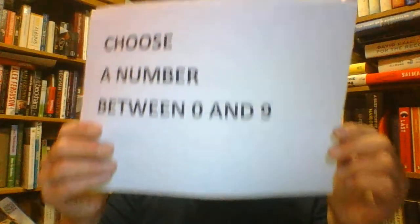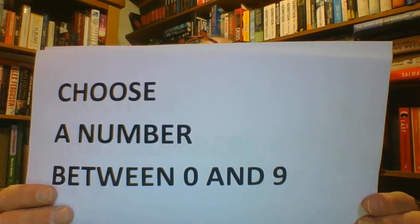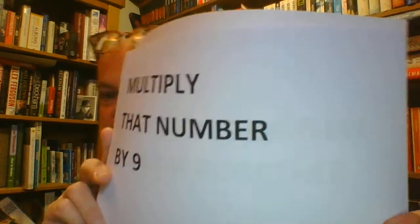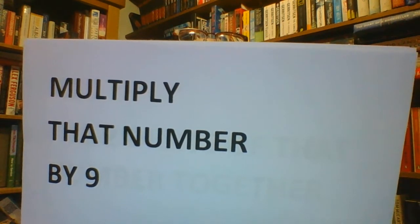So get ready, get your thinking caps on, and what I'd like you to do is to choose a number between nothing and 9. So if you could choose a number between nothing and 9, that would be good. And then the next thing I'd like you to do is to multiply that number by 9. So choose a number between nothing and 9 and then multiply it by 9.